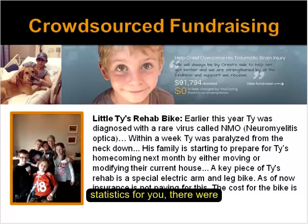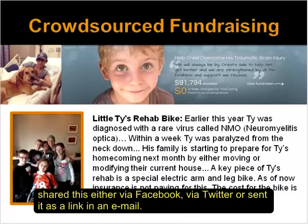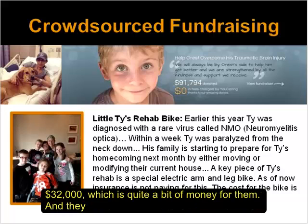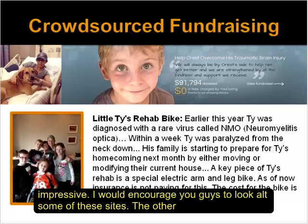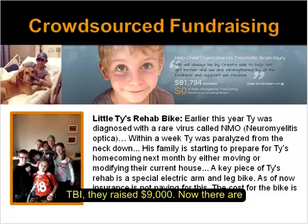And just some statistics for you. There were 23 emails sent. It's really neat. Most of these sites show you how many people have shared this via Facebook, via Twitter, or sent it as a link with an email. So for Little Ty's rehab bike, raising $32,000, which is quite a bit of money for them, they had 20 tweets, 882 Facebook shares, and 23 emails. So it's pretty impressive. I would encourage you guys to look at some of these sites. The other little boy, the picture I had, Help Orest overcome his TBI, they raised $91,000.